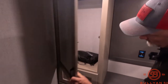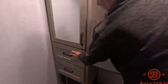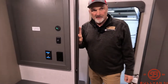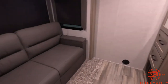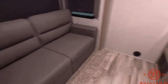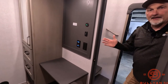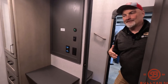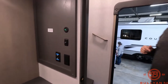Hanging storage, big closet, nice solid drawers. I wish you could feel these drawers on the video. Very solid, very residential feeling. The couch pulls out. So that's kind of the highlight of this coach, is this separate room. Whether you're doing work in here, whether you're just trying to get away, if you need a timeout space for yourself, this would be perfect for that. And let's head on up.